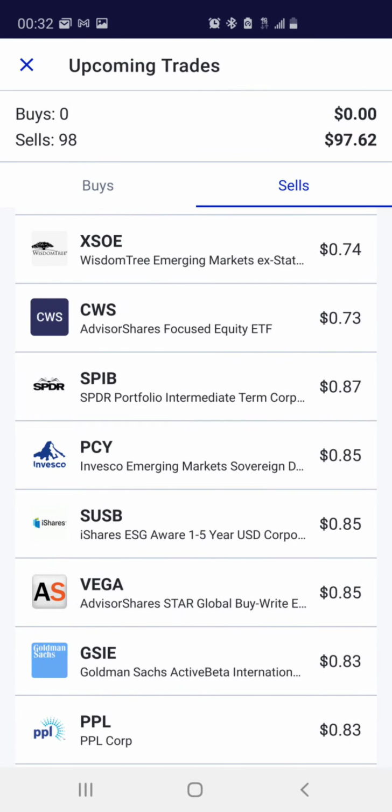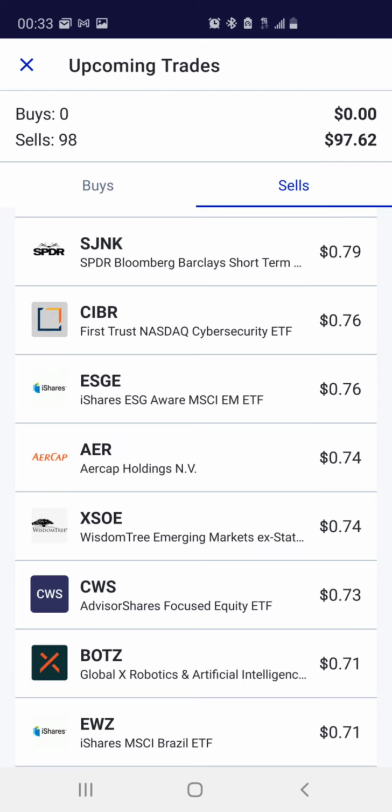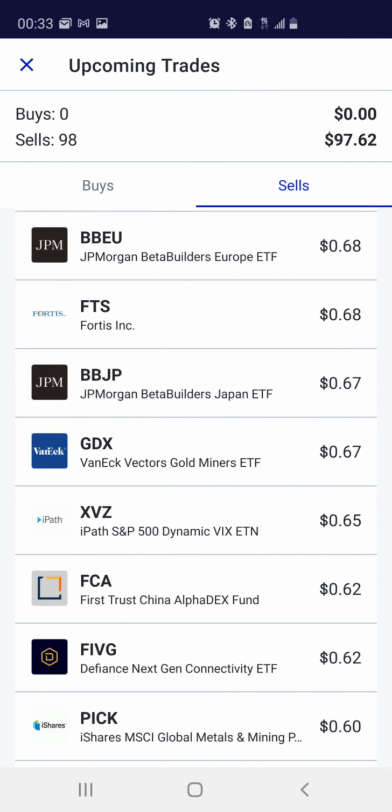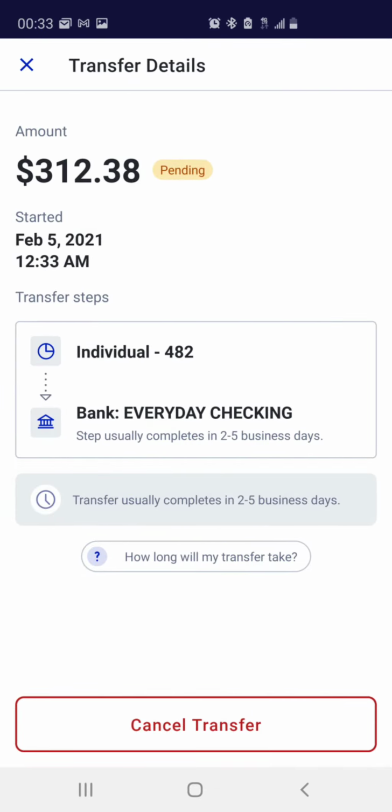As you can see, it's pretty diversified here in the M1 portfolio, and it's just taking out different amounts, all the way from $3 down to less than $1, depending on the value of the position that I have. As you can see, AGQ was the last one at 15 cents. Then we went ahead and withdrew $312.38 worth of principal out of the M1 Finance account. Back to Public, we purchased $6 of Mara.